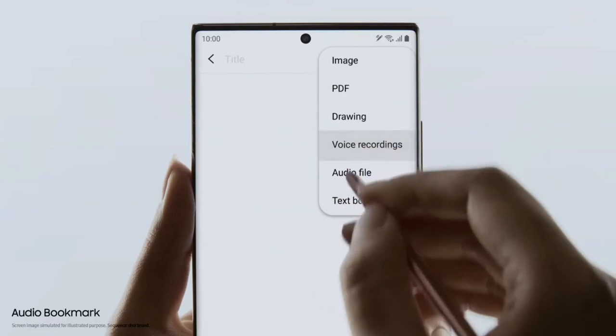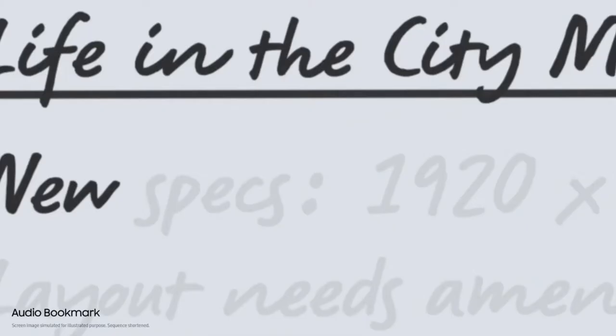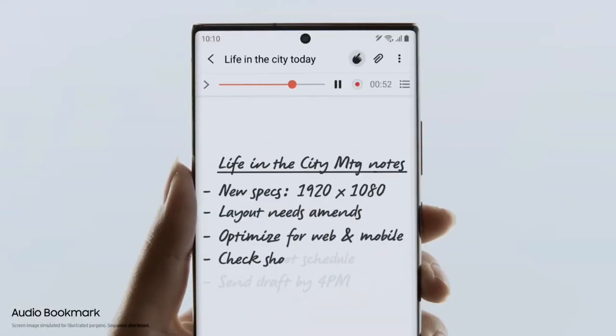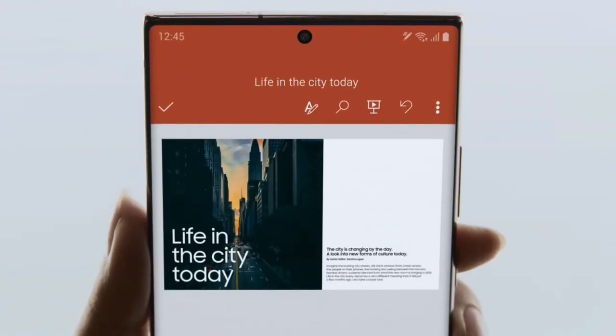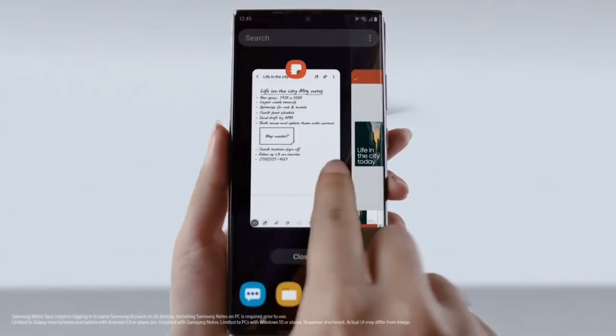Audio Bookmark lets you sync audio to the notes you take, so that you can replay and pick up whatever you missed. Coupling S Pen's brain power with Samsung Notes and MS integration, Note 20 does what your desktop doesn't. Now you can convert your notes to PowerPoint and share right from your couch.